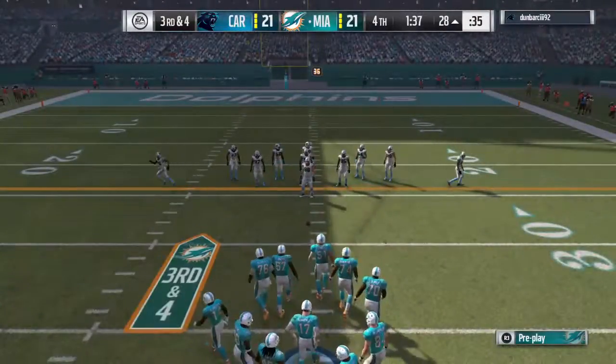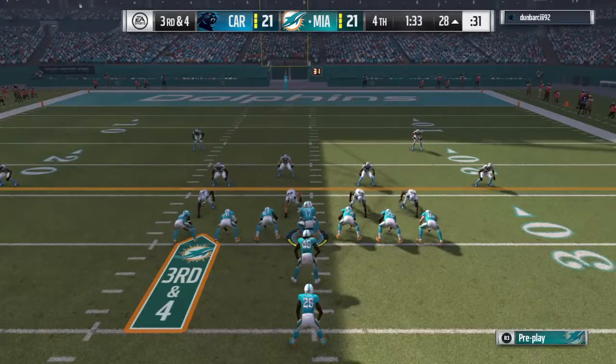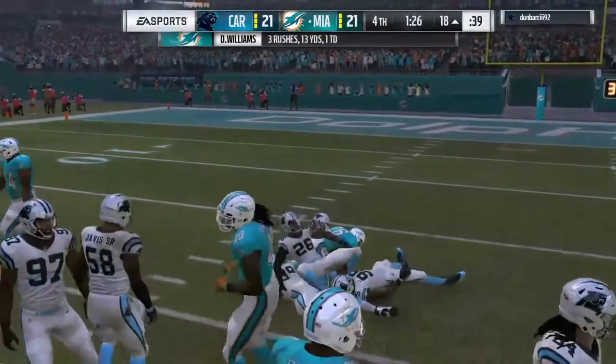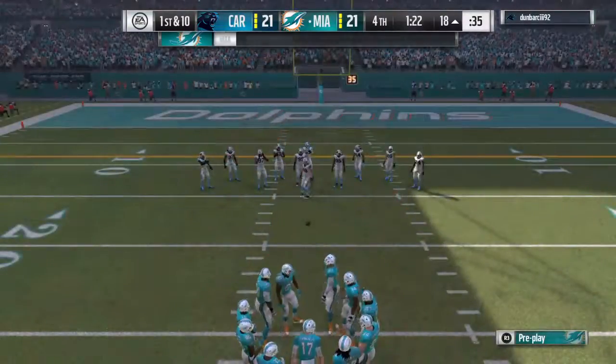3rd and 4. And once again, leverage wins. The offensive line, lower than the defensive front. They moved them and found some good space for the guy carrying the ball. And he gets this down to the 18, good enough for a first down. It's a 10-yard pickup, and it moves the chains.